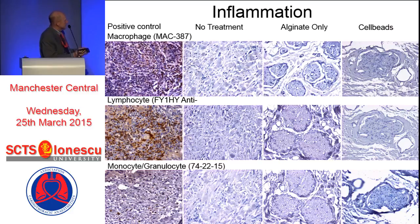It's interesting to note here, these are the empty beads and these are the cell beads, and you can very clearly see that the cells survive beautifully. These are the actual live cells inside the beads.